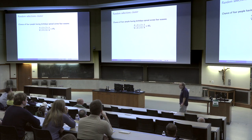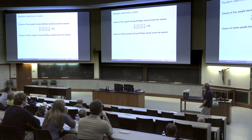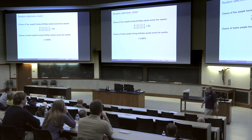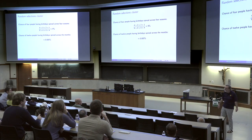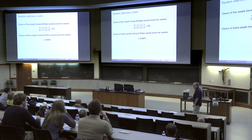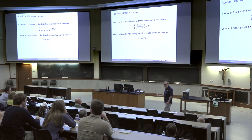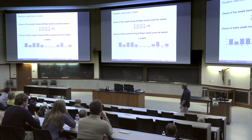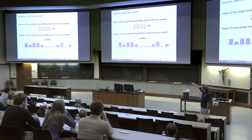What are the chances of 12 people having their birthdays spread across all 12 of the months? Yeah, maybe not terribly likely, but it could happen. No, it couldn't. It's 0.005% likely. I generated some random birthdays last night, and I plotted which months they fell in. And what I found the first time I did it was that there was this shocking gap where nobody was born in June, July, and August, and 2 people were born in each of January, March, April, and October.